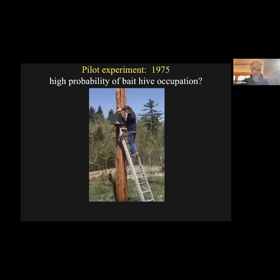And so in 1975, when I was 23 years old, I did a pilot experiment to see if one put up a bait hive, what was the probability of its being occupied? So I went out and made a bunch of green boxes that looked like birdhouses on steroids, basically. Put them up on places like power line poles and did a pilot test study. I put up six bait hives, and three out of the six were occupied in the summer of 1975. I thought, yippee, that's good. I had no idea.